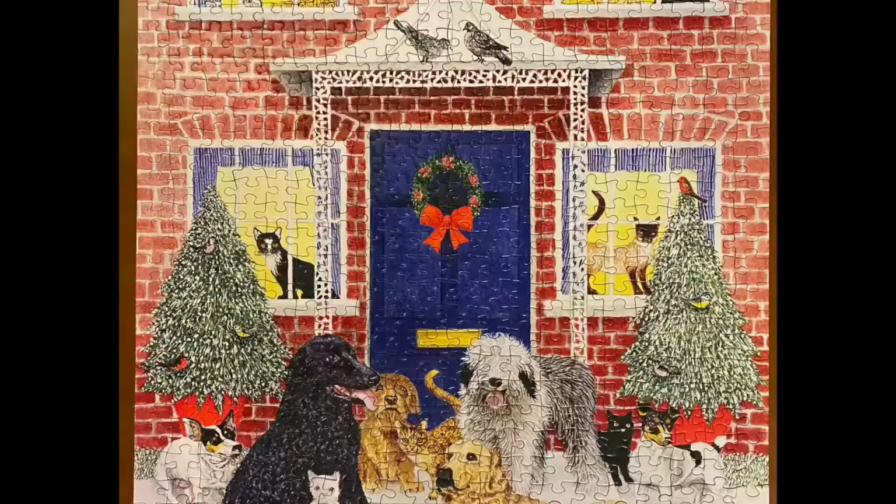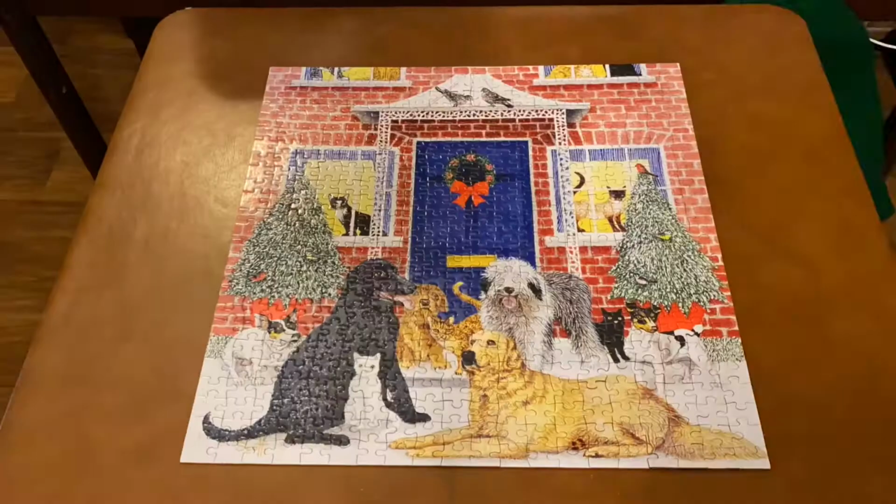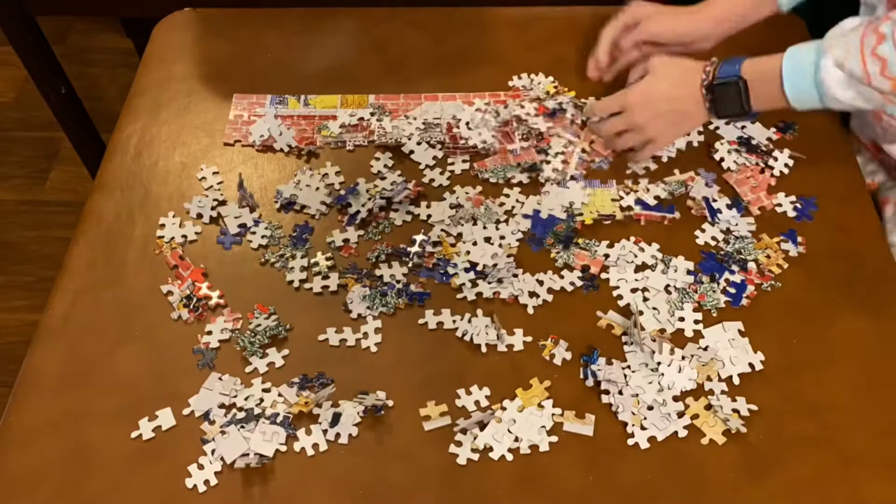About this puzzle. This puzzle is absolutely adorable. We love all the dogs on it and the feeling of decorating for Christmas. It is just one of our favorite Christmas puzzles. This is one that I actually got last year for Christmas, and we did it on Christmas night. And like I said, we decided to pull it out and make it our first Christmas video of the year.